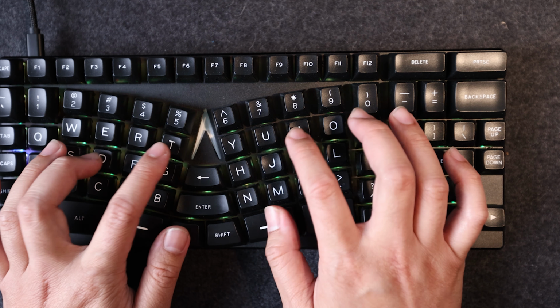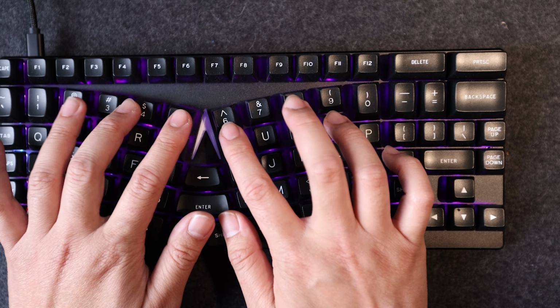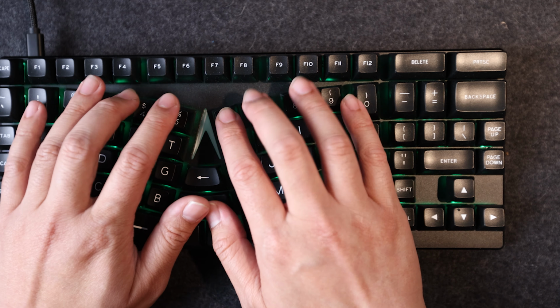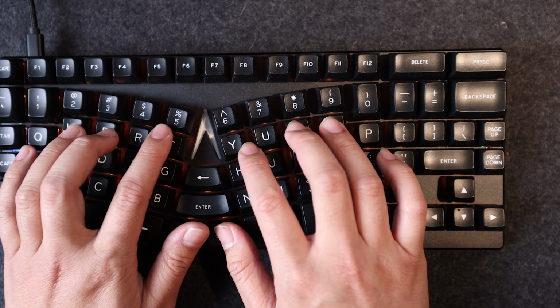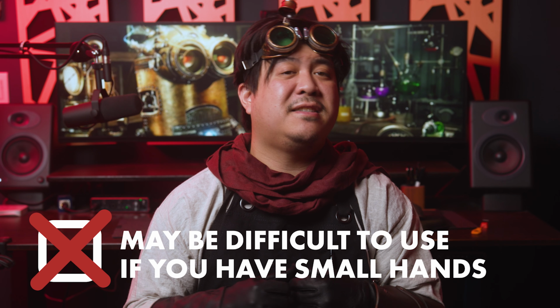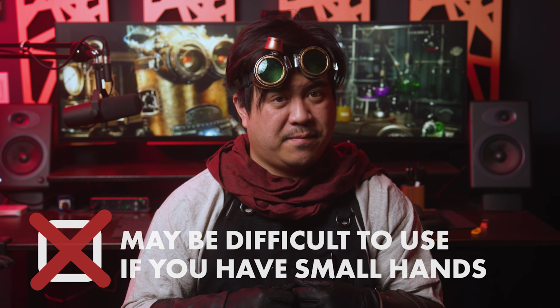She also noted that she has small hands, and when she typed on this keyboard, she said that it felt like she had to stretch her fingers further outwards to make keystrokes. This is because the keys are spaced further apart due to the inward layout. As you can see here, there's more space between these keys, which can fatigue smaller hands if they have to consistently reach wide with their fingers. So if you have small hands, this is something that you'll definitely want to consider.